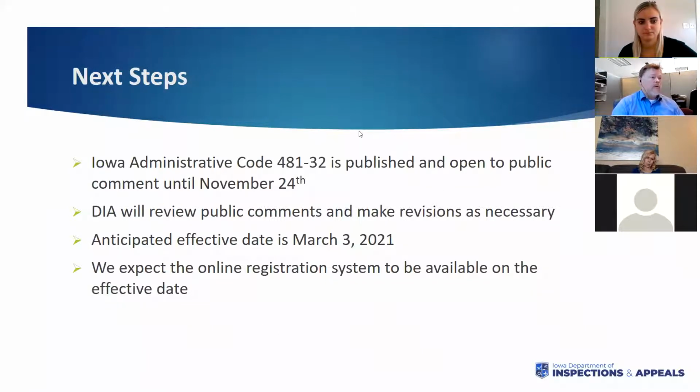So where are we at with consumable hemp? We published the draft rules and had them open for public comment in November. We reviewed those public comments. We made some necessary changes. And then we resubmitted our proposed, adopted, and filed rules to the Administrative Rules Committee.